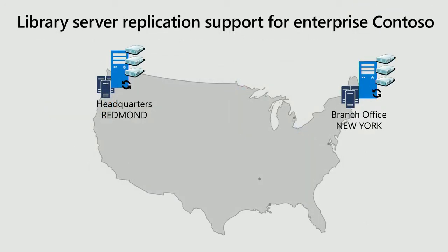Just a quick example here. So if you have, let's say, 2 locations, and you have library servers in both those locations, Redmond and New York in this case, and you have VHDs, and let's say you patch those VHDs. With the replication, those VHDs will be replicated to the branch office location as well. And VMM will recognize that these are the same VHDs that it was dealing with earlier. So you can be consistent with your deployment.